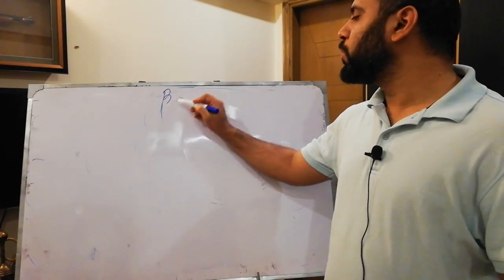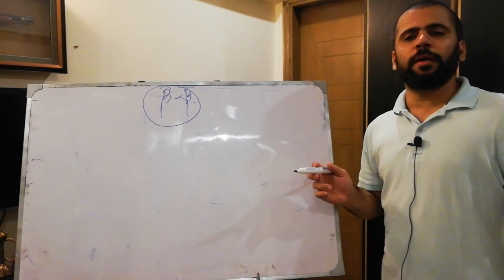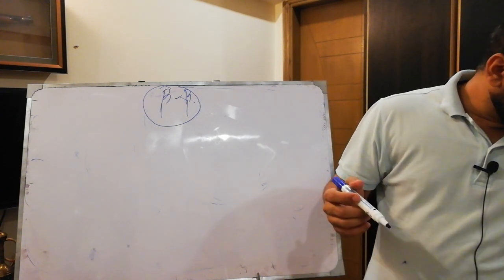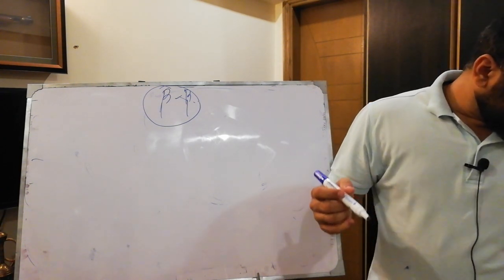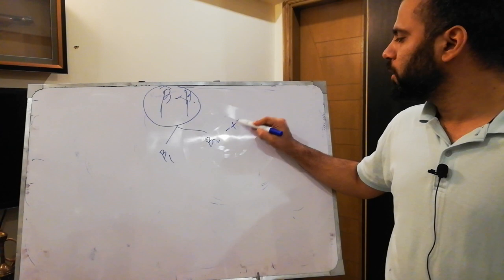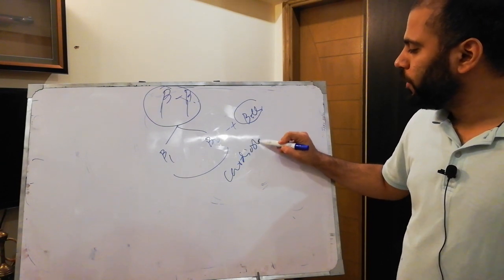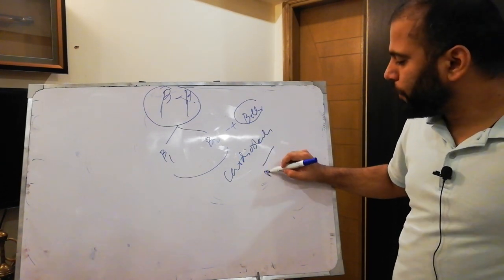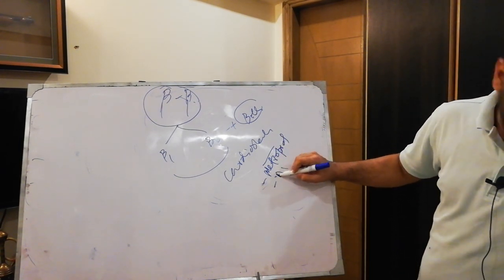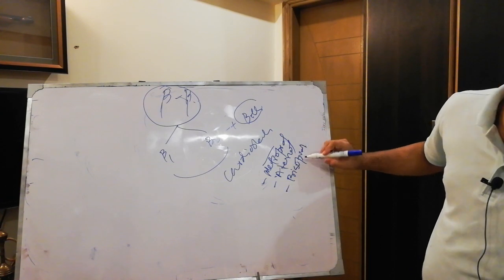Obviously the most important group is beta blockers. You know that beta blockers have mortality benefit in stable ischemic heart disease as well as acute coronary syndrome. So you have obviously two classes here, beta 1, beta 2 and mixed both. Okay, so the most specific cardioselective ones we have are metoprolol, atenolol, bisoprolol and nebivolol.